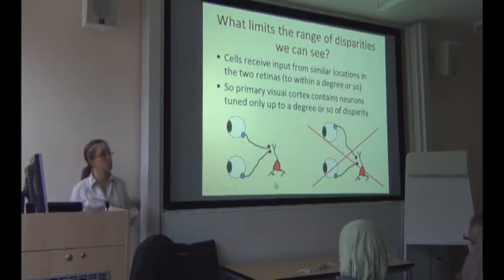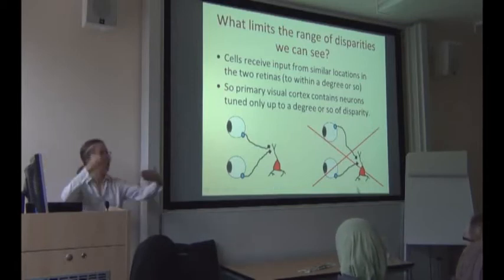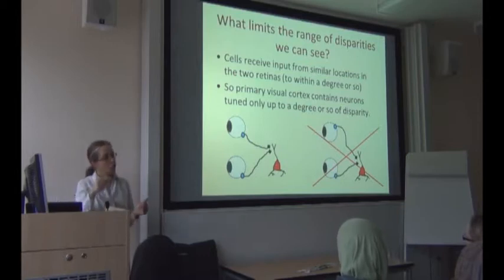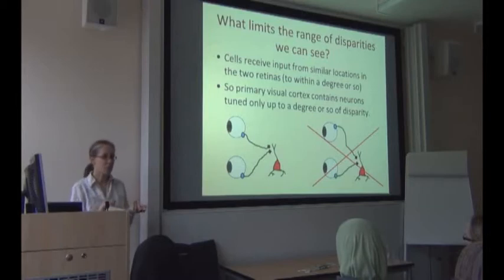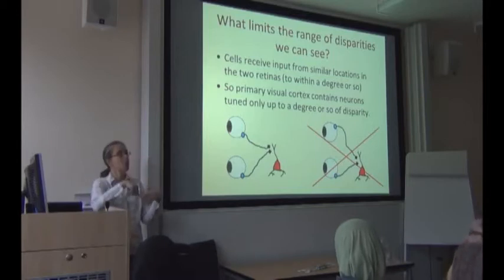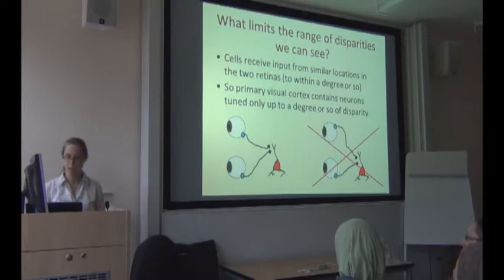That doesn't happen. We don't have such neurons in our visual cortex, and that is why we cannot see these huge disparities. So certainly in monkeys, because obviously it's only in monkeys we can really do these experiments, the range of disparity tuning goes up to around plus or minus a degree max with a big peak at zero, which very much ties into what we were talking about earlier, at being able to see things close to fixation with your best performance at zero disparity. So that's all kind of making sense.